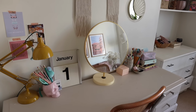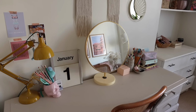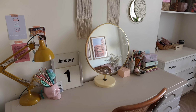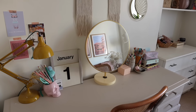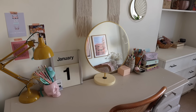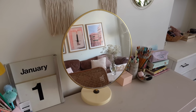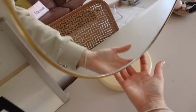This circle mirror has been with me for so long. I've had it for years, and I found it in the British Heart Foundation, and it was only £10. And what's really interesting is that I kept finding them for years after in the same charity shop for the same price. So I've actually got two. I love it so much. I just think it looks absolutely stunning, and it's the perfect makeup mirror because you can tilt it.